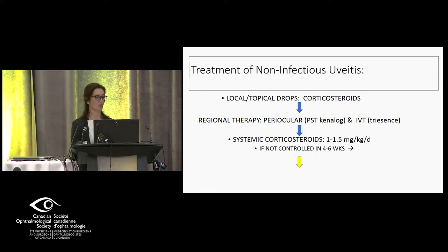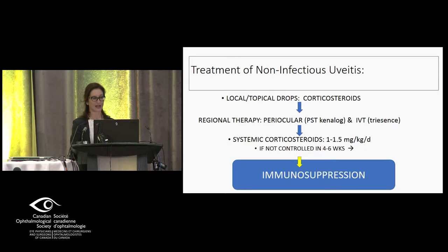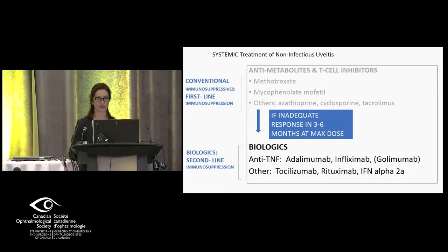So this talk will be more about immunosuppression. And you've heard about the first-line immunosuppressives, the conventional immunosuppressive treatment. And if those are not effective in about 3 to 6 months, then we consider biologic agents. We group the biologic agents into first line. We would call them first line biologics, like the anti-TNF agents, and then the second line biologic agents.